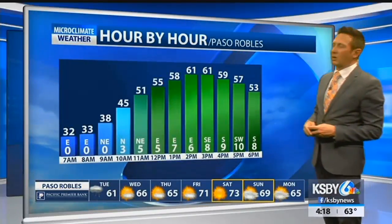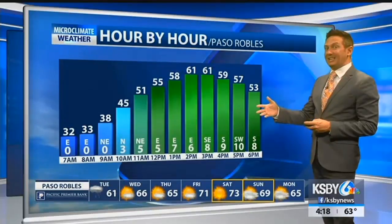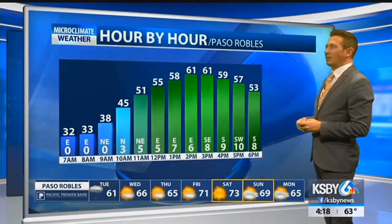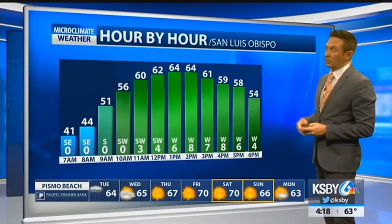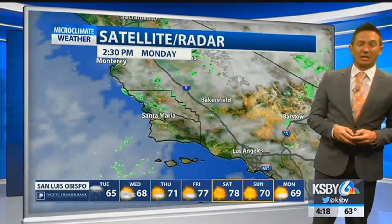The low troughs past us to the south, and the wraparound starts. And we're not going to see much in the way of additional rainfall once we get through this evening. But then later on Tuesday, we could see an opportunity to pick up a little bit more rainfall, a little, and the best chance is going to be south of San Luis Obispo and Santa Maria. So you're looking at temperatures in the mid-60s for San Luis tomorrow.